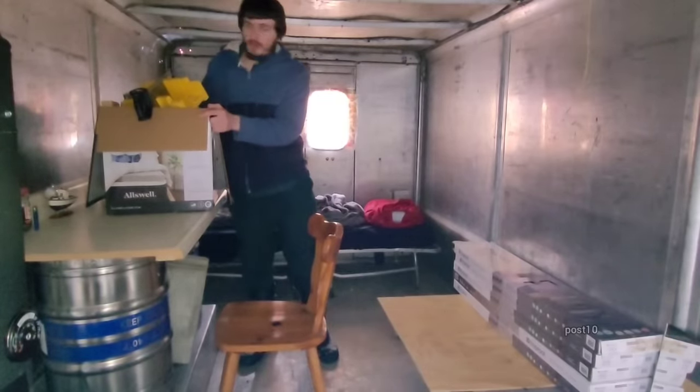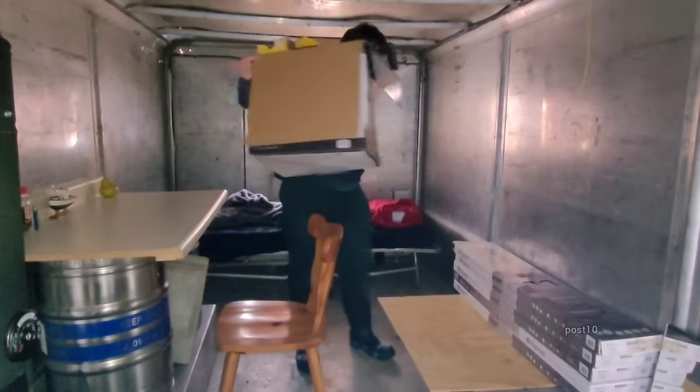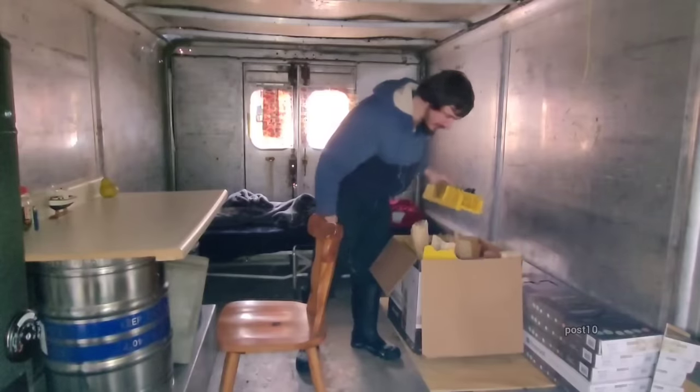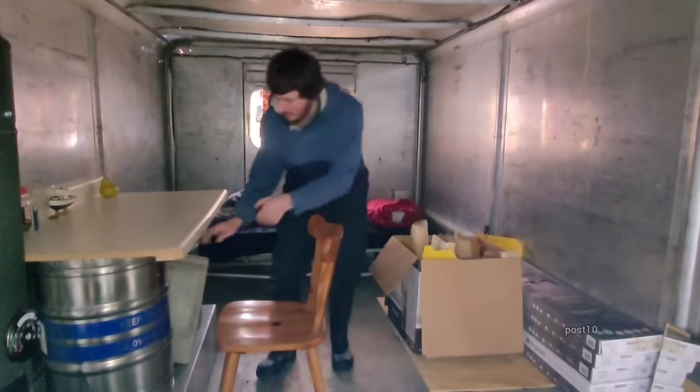This is awesome. I forgot we had kindling in here. I thought I was going to have to run around the woods breaking off dead branches. I did not know we had so much kindling left. That's exciting. I don't have to get as much now.